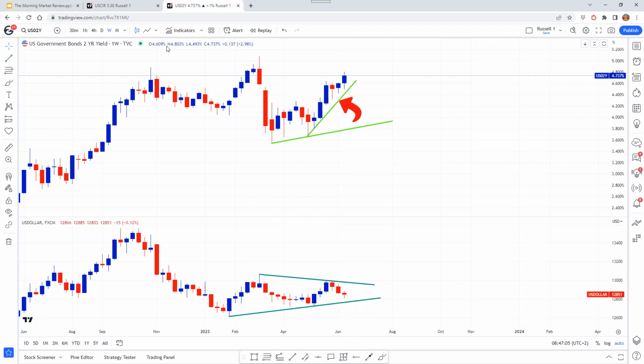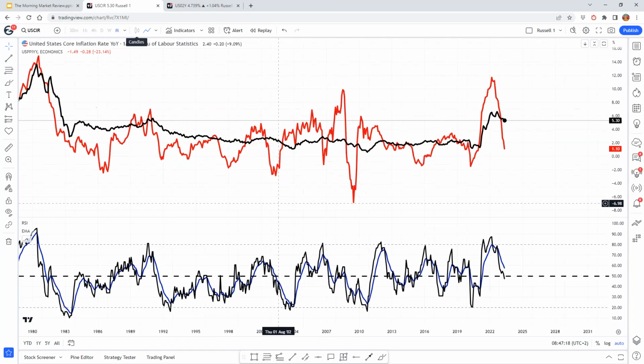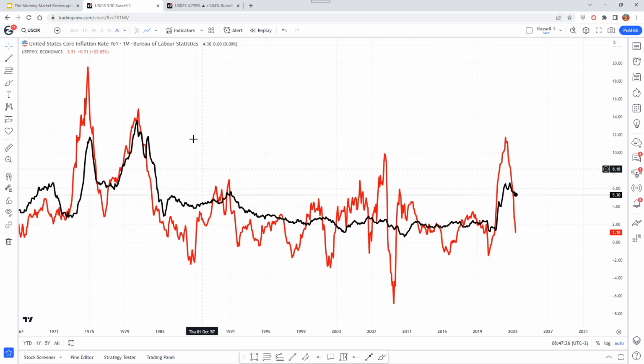But the way that we're going to discuss this is we're going to take a look at, I know this is a busy chart, just stay with me here. We have looked at this before, but not recently. In fact, we could take the bottom out. I don't think we need the bottom in, so we'll just make it a little easier. We've got two series on the chart here. We've got core CPI. Core CPI is the black line. Okay, that's the consumer price index. And then I have overlaid it with the PPI, the producer price index.